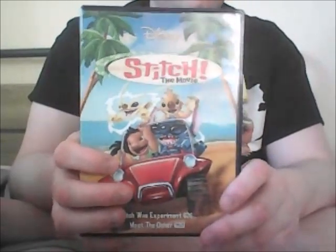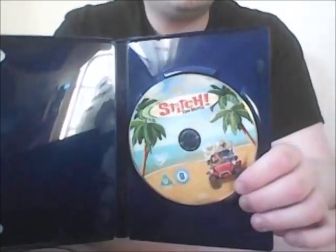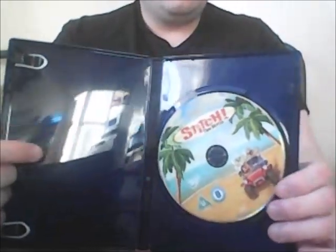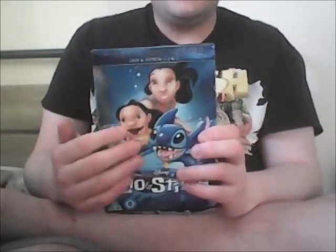Stitch the Movie. Here's the front, spine, and there's the back. And here's the disc for Stitch the Movie. Oh, and at least this one is not a silver disc this time, because it's obviously a re-release, but with the original disc in there, which is cool. Now that's Lilo and Stitch 2. That's the Lilo and Stitch Three Movie Collection. So that's good. Right, and now moving on to the next one.